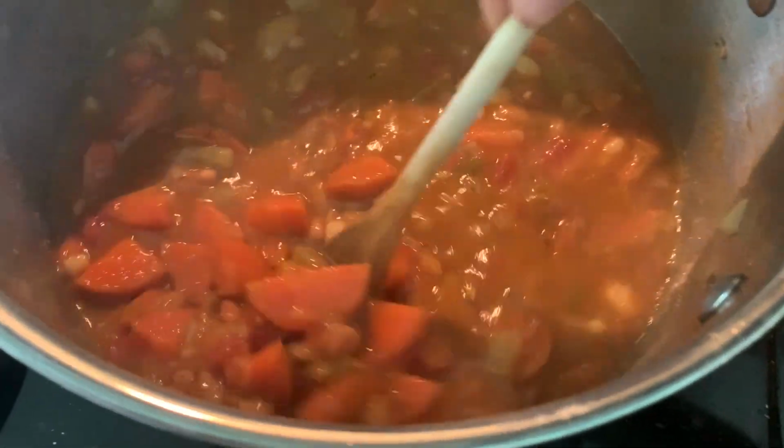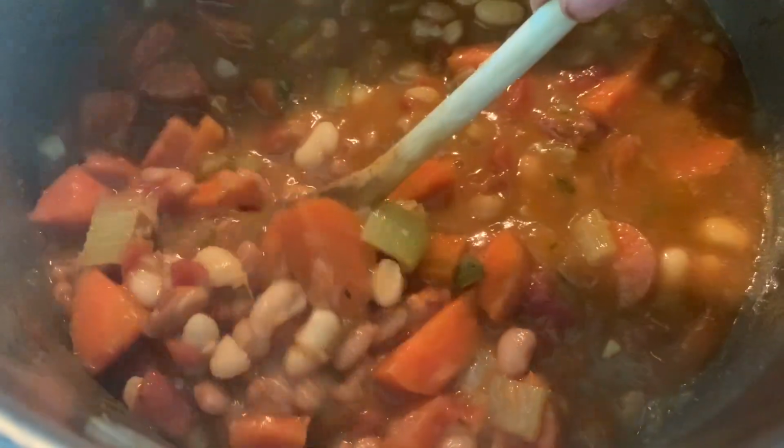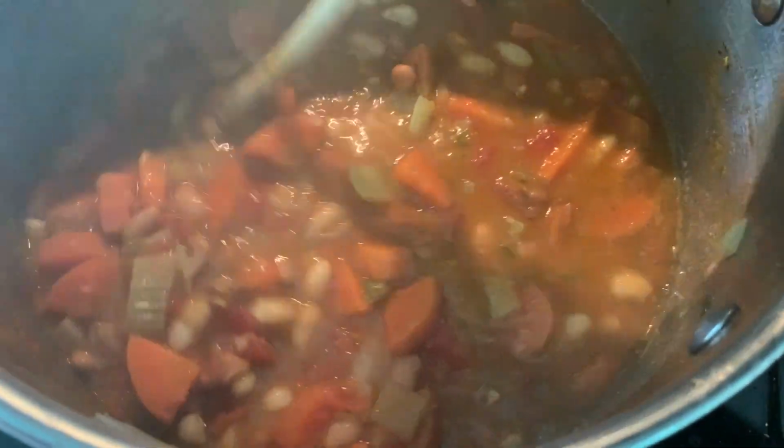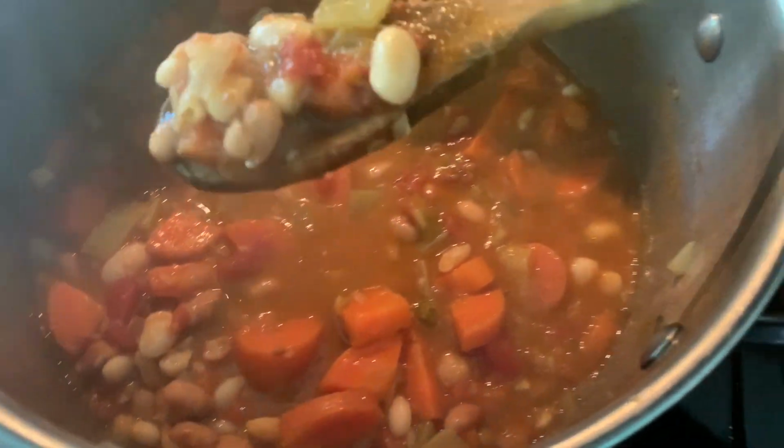Alright, so this soup is done. It's gonna be absolutely delicious. Super excited. We'll eat off of this for a few days, and I'm gonna make some homemade cornbread. Yum.